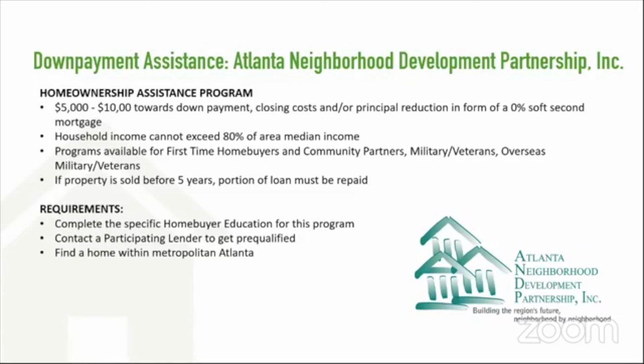This homeownership assistance program provides between $5,000 and $10,000 towards down payment, closing costs, and principal reduction. Household income can't exceed 80% of AMI, and they have special programs available for first-time home buyers and community partners, military veterans, and overseas military veterans. If the property is sold before 5 years, you have to repay a portion of the loan. The requirements, again, are similar. You have to complete a homebuyer education program, contact and work with a participating lender, and buy a home within the metro Atlanta area.